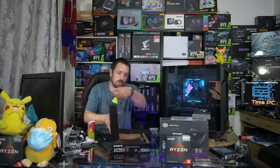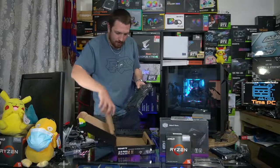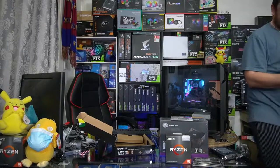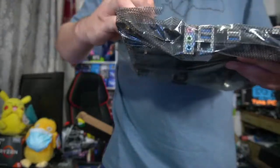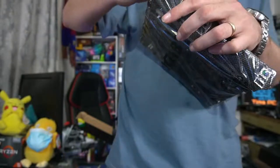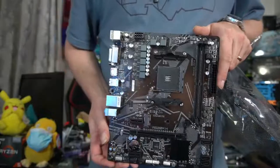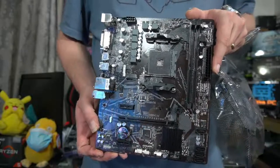So let's have a quick look at this board. This is obviously one of the cheaper boards, being an A520 chipset motherboard. We'll just have a quick look at it here and see which way the plastic actually opens. There we go. Alrighty, so this is the board here.